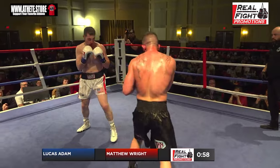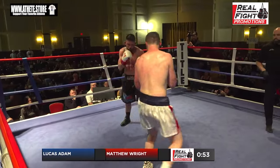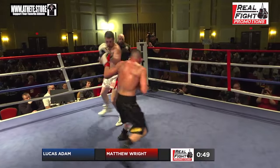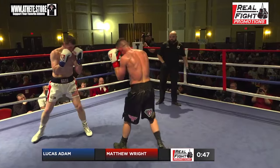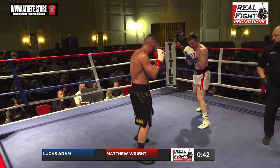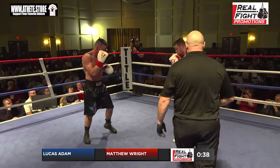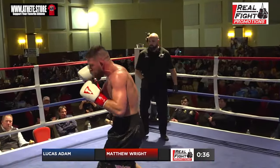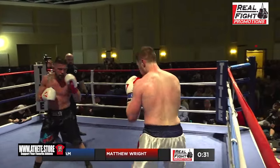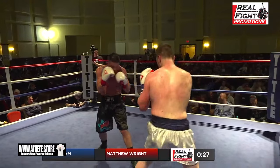That's got to be frustrating. Absolutely. Another body shot. But they both have to accept each other's toughness at this point, having fought each other, as we've stated earlier. It's more of a war of attrition than anything. Ooh, another body shot. Thunderous shot to the body by Matt, right under the arm, and the crowd reacts. He's doing the feint and setting up the right body shot with a couple of left jab feints.